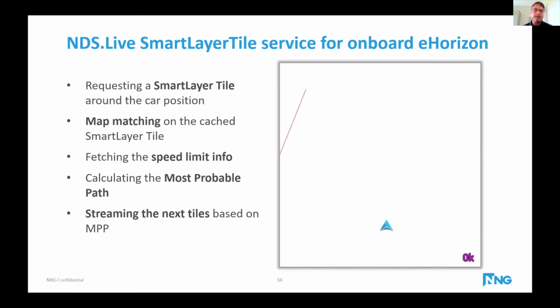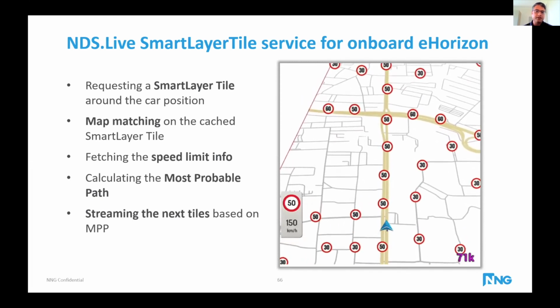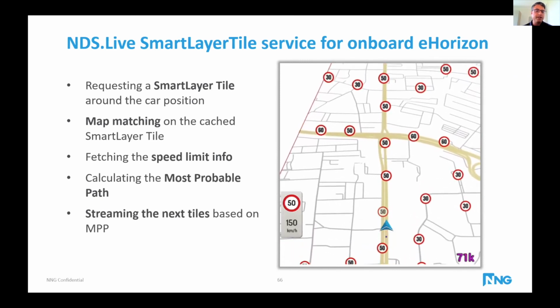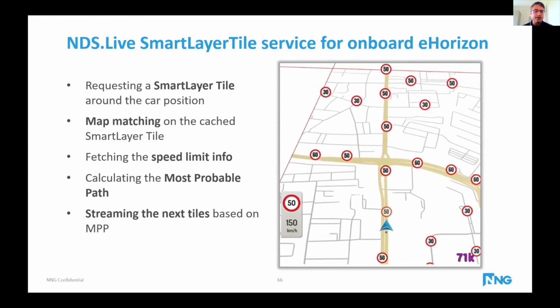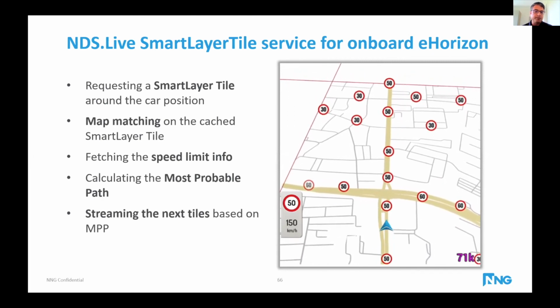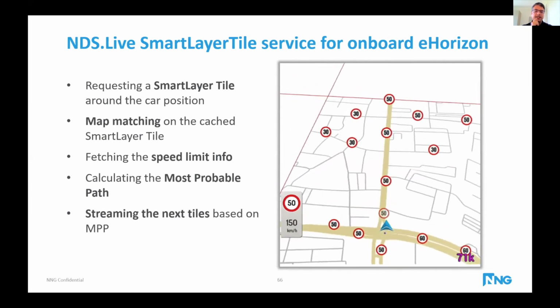So let's start with the Smart Layer service. When the first DPI signal is received and online connection is available, the client requests Smart Layer tile around the car position. Only the road layers and the speed limit attributes are streamed, that is required for ISA. The speed limit signs on the screen are rendered based on the cache data. When the tile is downloaded, it is used for onboard map matching, so that the speed limit info at the car position can be easily detected.